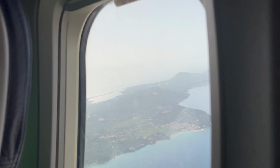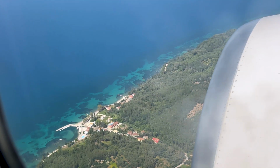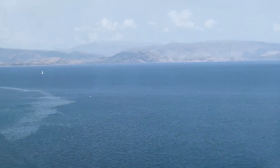It's also worth mentioning that Corfu Airport offers a scenic approach. The runway is located between the sea and a lagoon, offering breathtaking views for passengers during takeoff and landing. There is also a spot for plane spotting nearby that I will share with you in one of the upcoming videos.